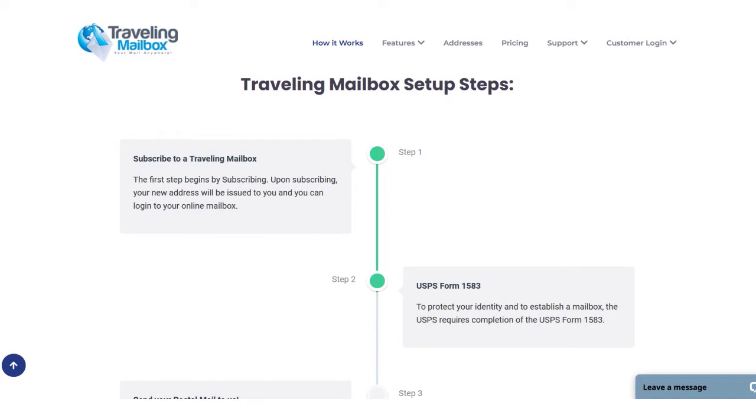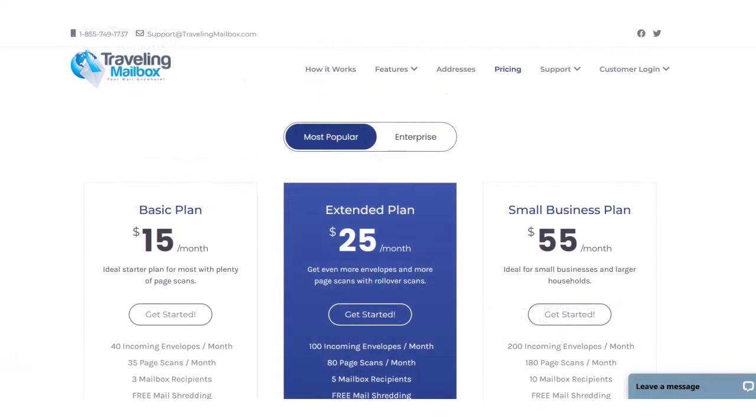In terms of their pricing, you can see on the screen here is the pricing. So they have a basic plan, they have an extended plan, they have a small business plan. It's totally up to you. So look on the screen right now for their pricing.